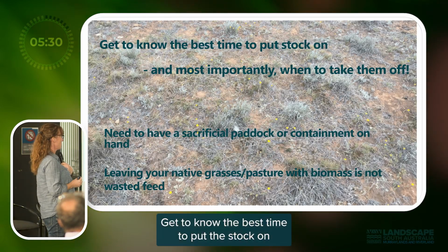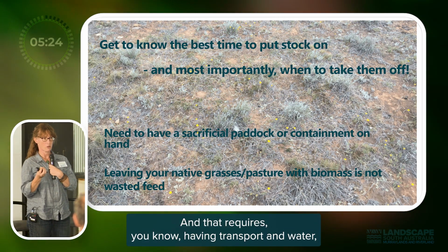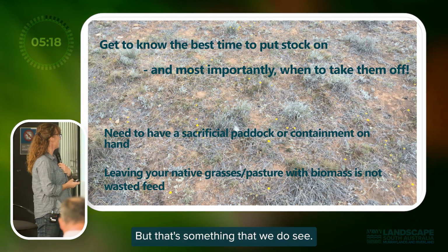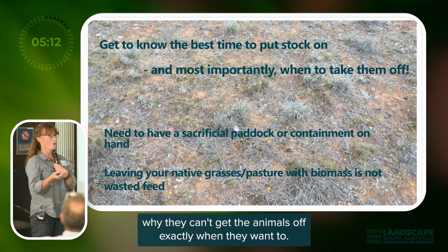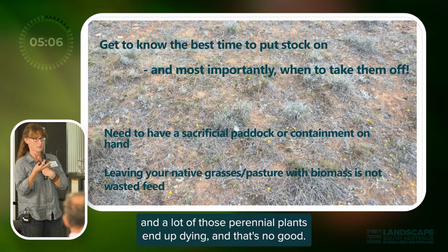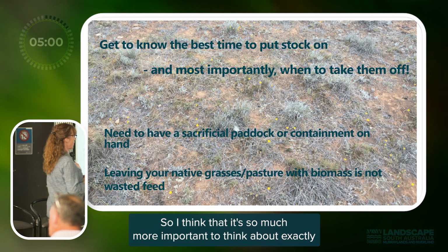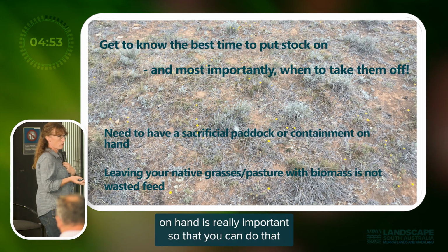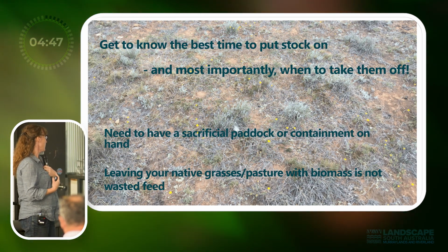Get to know the best time to put the stock on, and most importantly, when to take them off. That's another really important part, and that requires having transport and water, having somewhere to put the animals and all that sort of thing. But that's something that we do see. People are trying to do a pulse graze and then get their animals off, but sometimes there might be a reason why they can't get the animals off exactly when they want to, and then it just does this irreversible damage, and a lot of those perennial plants end up dying, and it's no good. So I think it's almost more important to think about exactly when you're going to get them off. Needing to have a sacrificial paddock or a containment area on hand is really important so that you can get them off and have somewhere else to put them and feed them.